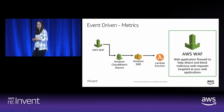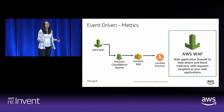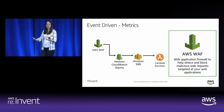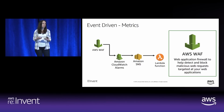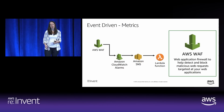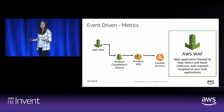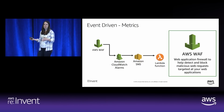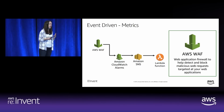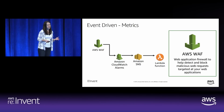Okay, so the second piece we're going to look at is the metrics. I mentioned already that all of your AWS resources, or some of them, automatically send in metrics out of the box. EC2 will send in CPU, et cetera. And AWS WAF is one of those services that also sends in CloudWatch metrics out of the box. So as you create an AWS WAF rule and then create a web ACL out of that rule, it automatically creates a CloudWatch metric for you.